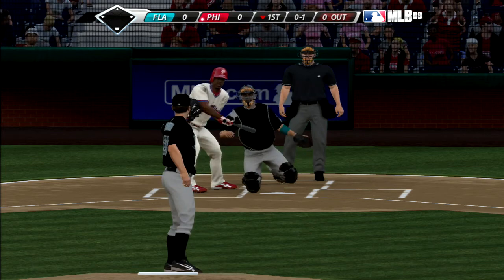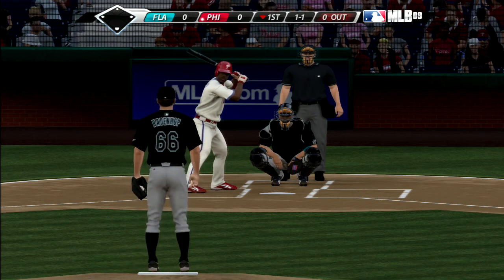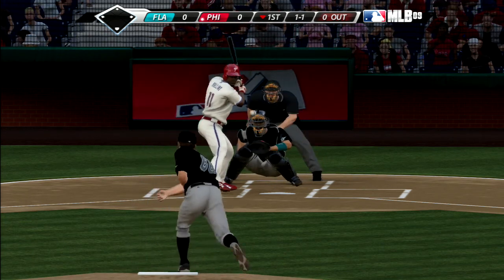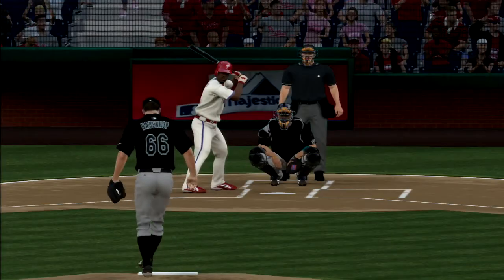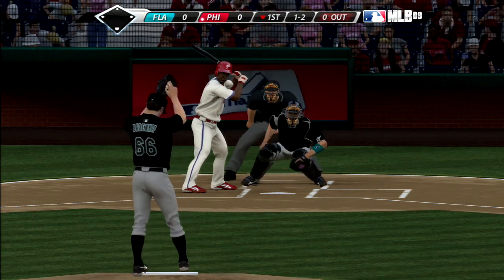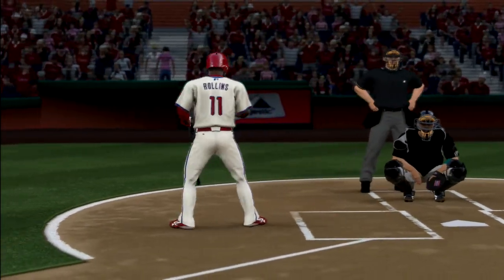In on the hands that time, 1-1. One pitch on the way. And this is hit to the right side, but it'll wind up foul down the line at first. And here's a swing and a miss by Rollins. He's set down on strikes for the first out.